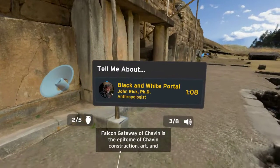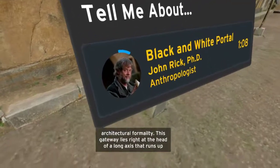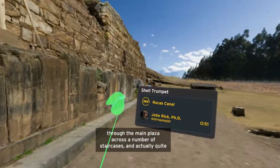The Falcon Gateway of Chavin is the epitome of Chavin construction, art, and architectural formality. This gateway lies right at the head of a long axis that runs up through.